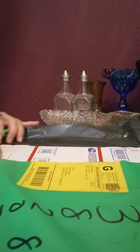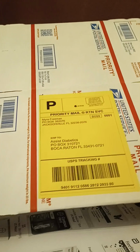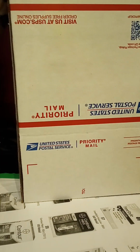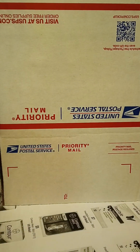So all that's in here really is a priority box. If you call Diabetic Assist or go to their website, they're in Boca Raton, Florida. Since there's been a hurricane, I need to call them and make sure. What they do is they send you a priority box. My address is no secret, and they probably want their address known, but I want to make sure that their offices are secure. They have a post office box, and that will be secure, hopefully, and the storm didn't hit them so badly that it took out the post office. That'd be a horrible thing to happen.